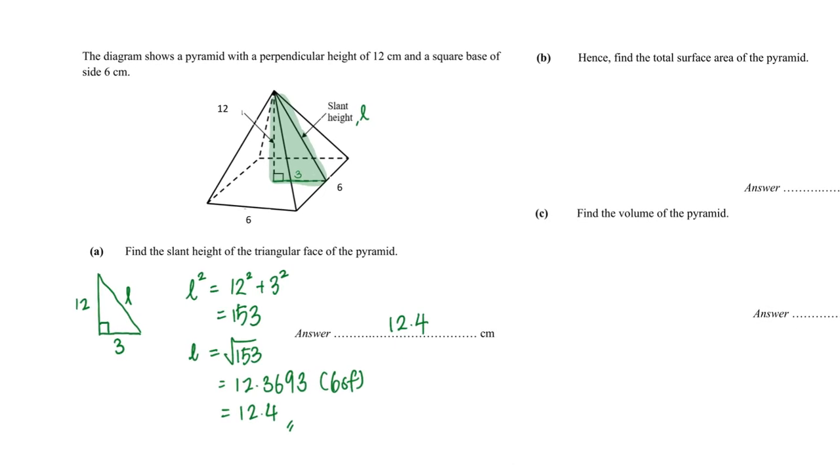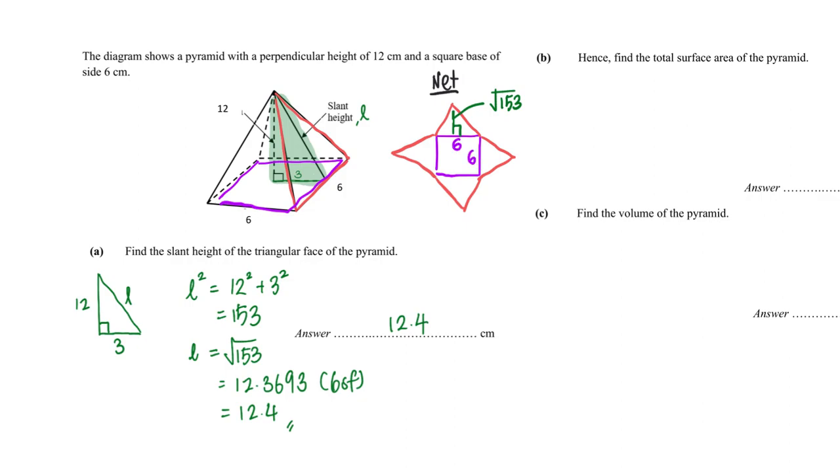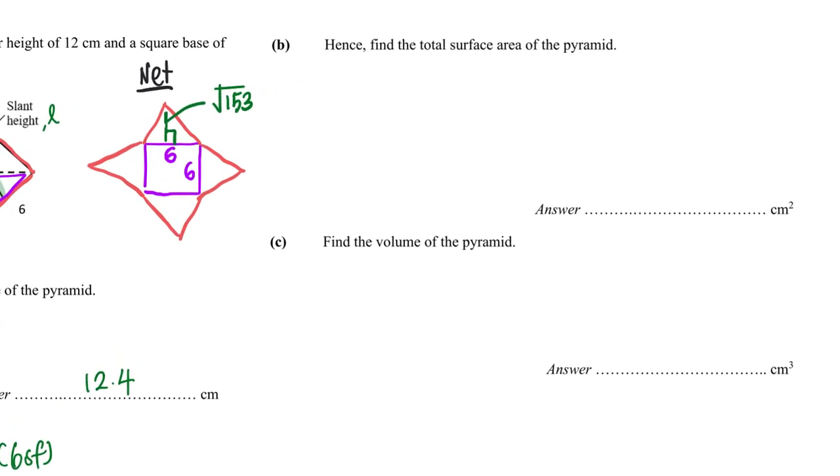Hence, we are going to find the total surface area of this whole pyramid. And at this point, do take note, if I were to draw the net of this pyramid, then I will have a square base, and 4 triangles that are the same. And I also know the height of the triangle already, I also know the base of the triangle is 6. So with this, I would then be able to get my total surface area pretty easily.